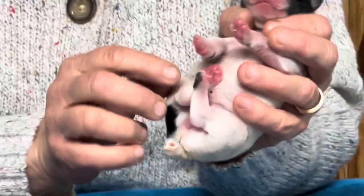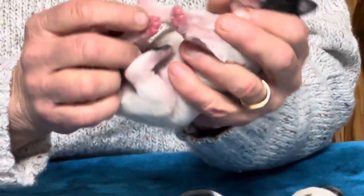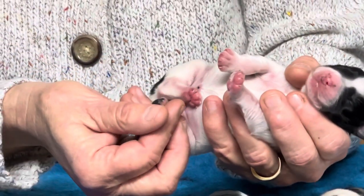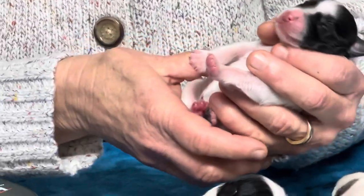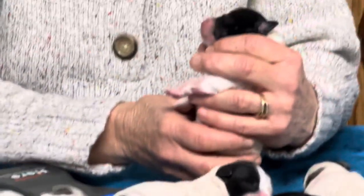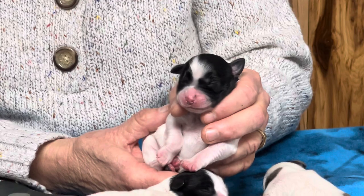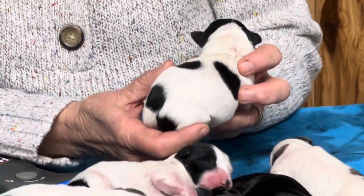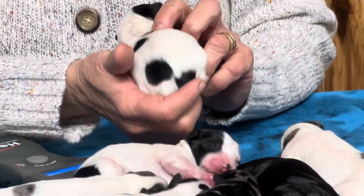And this one has a tiny dot on the back of one pad. I don't know if these pads are gonna turn or they're gonna stay pink. Sometimes they'll turn, sometimes they don't. Oh, I know, you're all by yourself. Scoot over. Really pretty blaze, nice broad face. Nice markings. She's got three dots. One, two, three. She's got three domino dots.